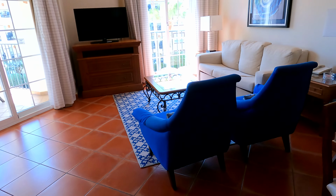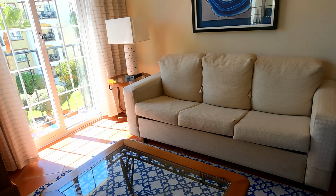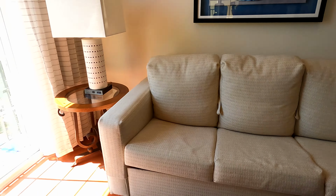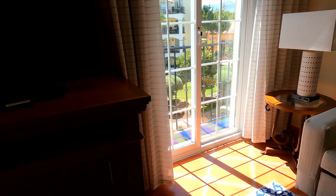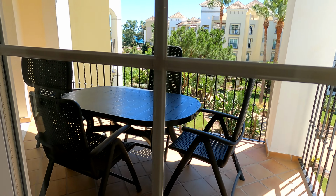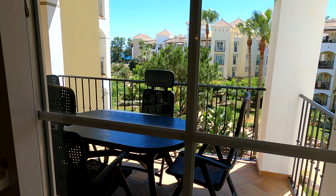Nice big living area. There is a pull-out couch, queen size. TV. Nice balcony. Chairs, tables. View of the ocean.